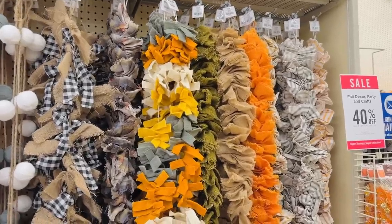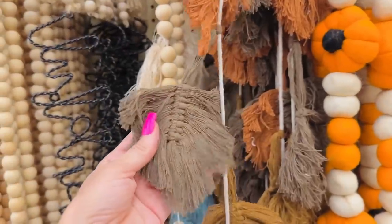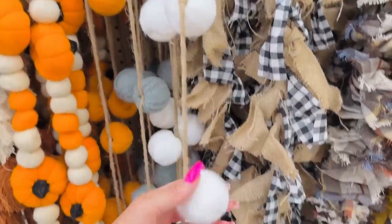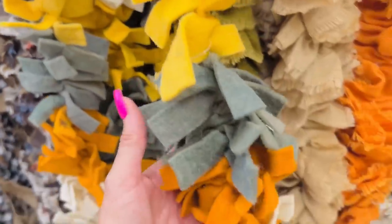Here's tons of little fun and fuzzy garlands. I just think they're all so pretty. I probably wouldn't buy any of them, but I think they're just all absolutely beautiful and would be really cute on a mantle or just in that special spot.